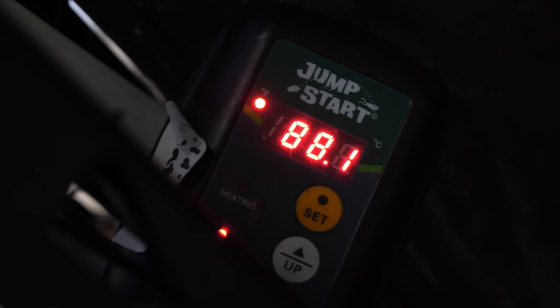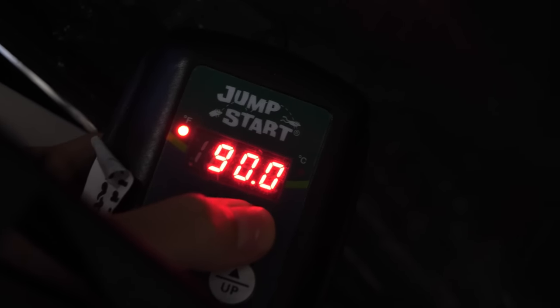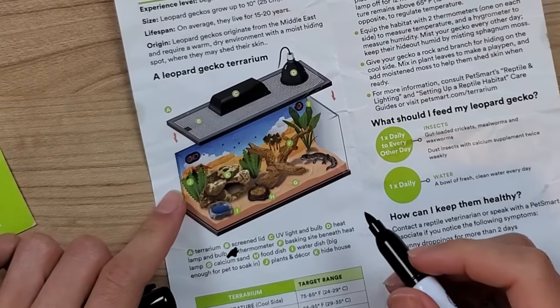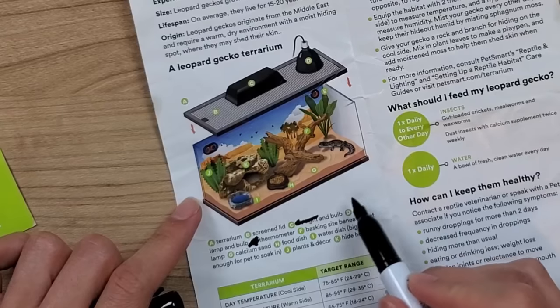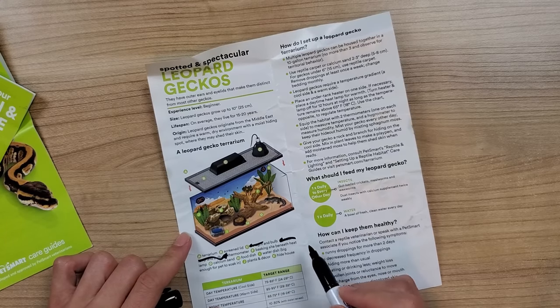So a thermostat, however, actually controls the temperature, and if you get a reputable brand, just look at the top rated on Amazon and you get the idea there. So no, not allowed there. And then UV I think is kind of dumb, so I wouldn't do that. And then heat lamp, also I wouldn't actually do that either. Then there's the basking site beneath the heat lamp, which we also don't really like.